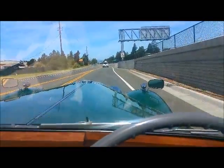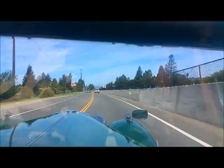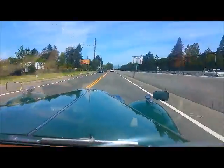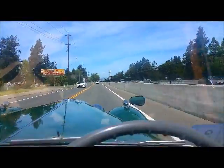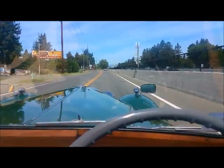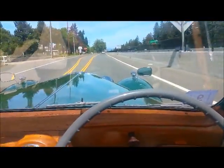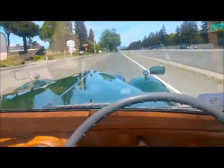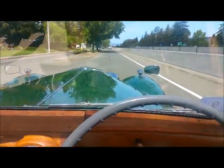It's a beautiful, beautiful restoration of this classic Triumph, that's for sure. Nice running car, doesn't smoke, very quiet, runs cool, brakes feel great.